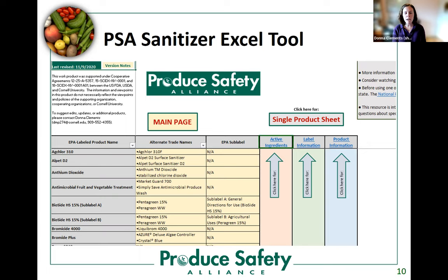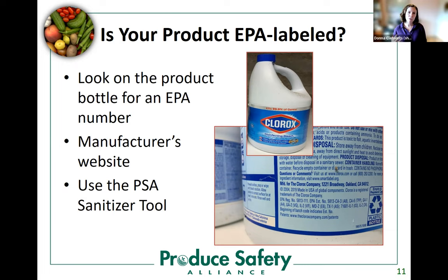And then we have a searchable list of active ingredients. So if you came to use this tool and you had an active ingredient in mind, maybe you read about peroxyacetic acid and you're really interested in using a PAA product, you could use that active ingredients list and find a sanitizer there. We also have a label information section that I'll share with you later. And then we also have product information, where you can look up things like the quantity you can purchase. Maybe you want a 5-gallon container instead of a 100-gallon tote. So it's really for applying it to your specific operation. So that's one of the tools that I wanted to share with you, and we'll go through some additional examples a little bit later.